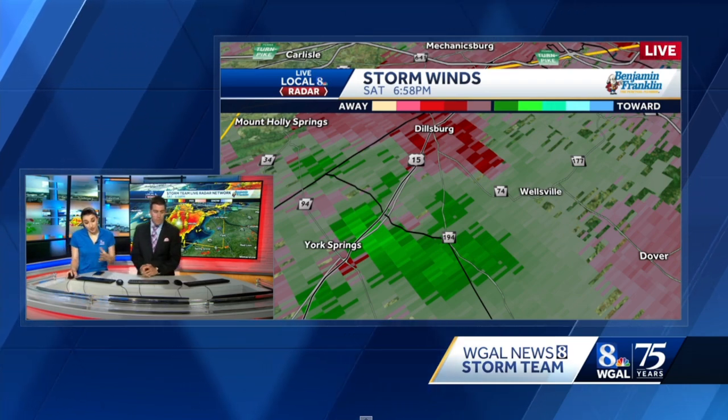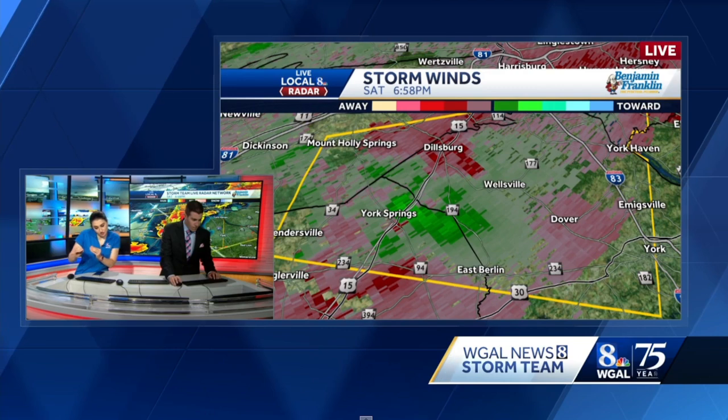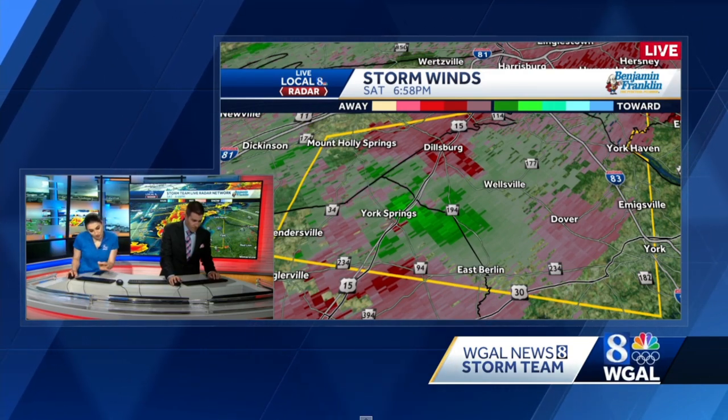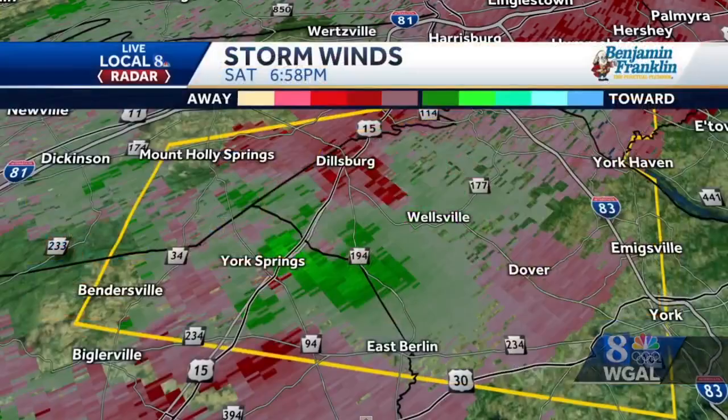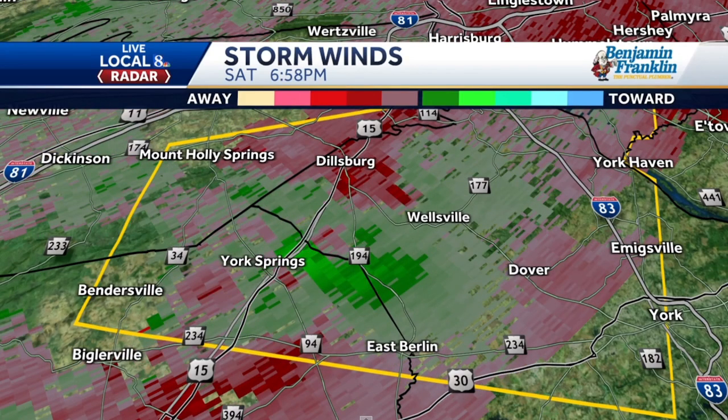Sure. But right now, the worst part of the storm is moving in northeastern Adams County and northwestern York County, right between Dillsburg, York Springs, and approaching Wellsville, Dover, and East Berlin. So if you're in that area of the warned storm, even though it might not be raining yet at your house, I want you to get into your safe spot because these storms have been rotating and they have been producing torrential rain, frequent lightning, and damaging wind gusts.